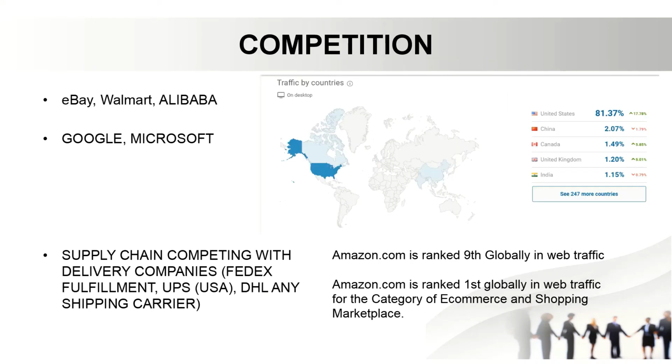We've already said that Amazon is an industry leader in e-commerce and marketplace. However, some of the competitors include eBay and Walmart, even though Walmart doesn't conduct most of its transactions online. It is the world's largest retailer. And Alibaba, which offers discount items at wholesale prices. Google is also a competitor of Amazon in the way that it competes with cloud-based services versus Amazon Web Services. And Microsoft Azure competes in the same way with Amazon.